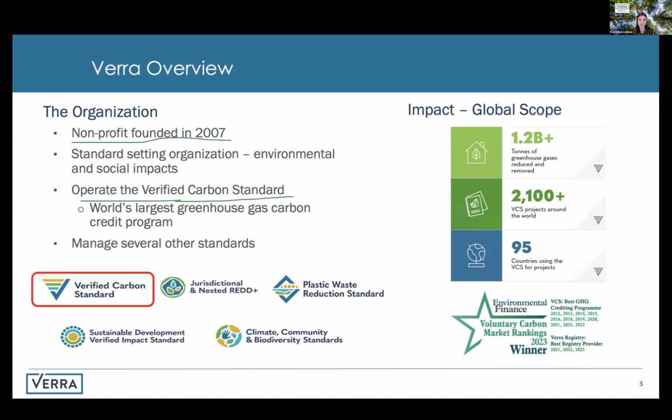These projects usually deliver other benefits, such as access to health services and other social services. Estimates indicate that the demand for carbon credits could increase 15 times by 2030 and up to 100 times by 2050. That would make the carbon credit market worth over 50 billion by 2030. Lastly, I just want to flag that the VCS has won some of the most prestigious awards, such as Environmental Finance, for a number of years, as you can see here on the bottom right.